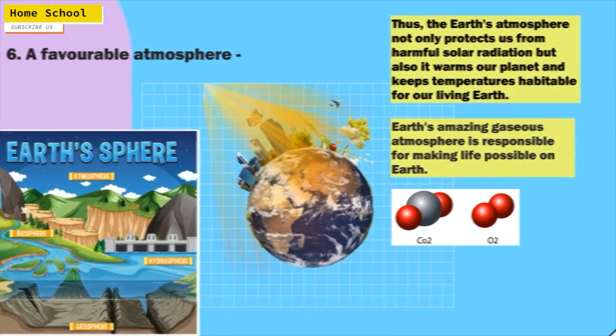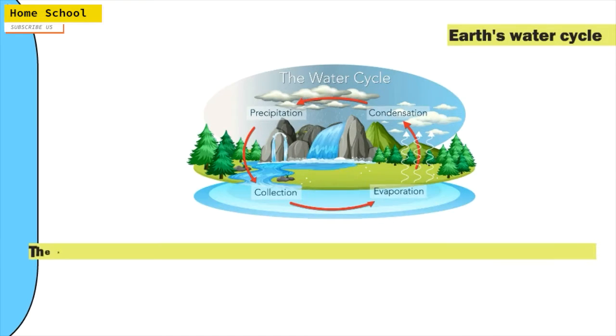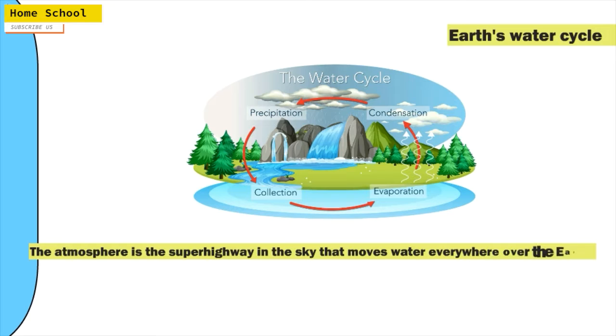The Earth's atmosphere also plays a major role in Earth's water cycle. The atmosphere is the superhighway in the sky that moves water everywhere over the Earth.